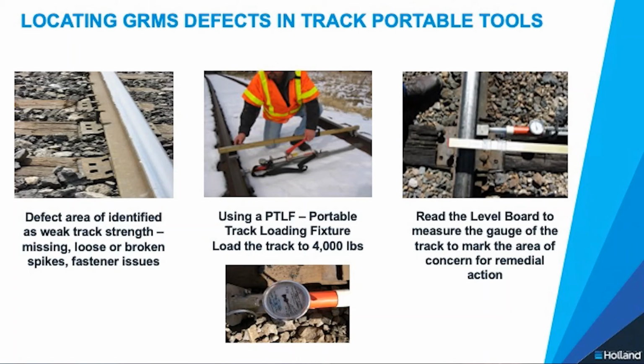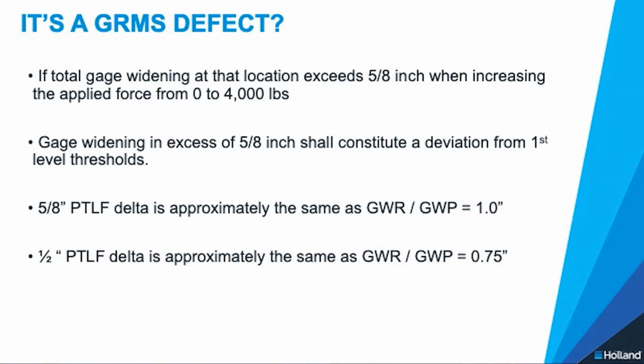the rail. Next, the railroad worker will read the level board to measure where the gauge of the track is to mark the location of concern for remedial action. So now that we've determined it's a GRMS defect, and what we do for the total widening gauge at that load is we want to measure that it exceeds 5/8 of an inch when increasing the applied force from 0 to 4,000 pounds utilizing the PTLF.